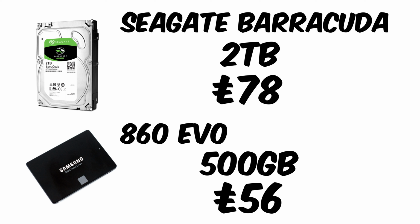If you feel like you need a bit more storage for your build, feel free to spend a little less on some of the other parts to accommodate your storage needs.